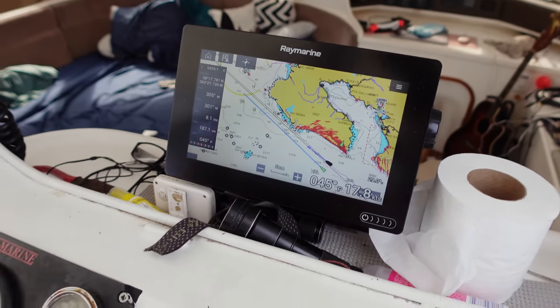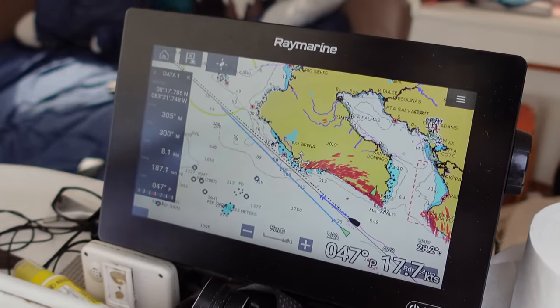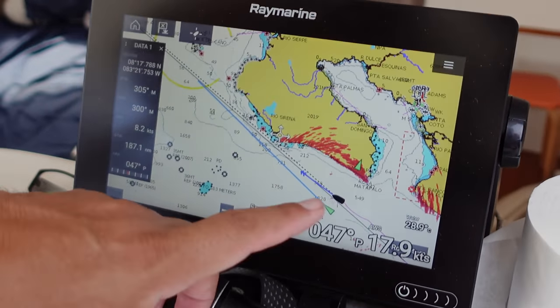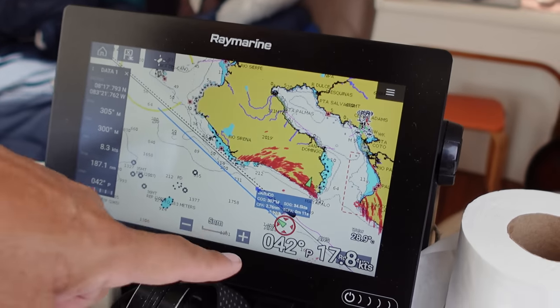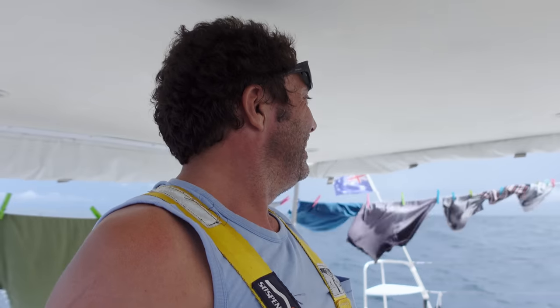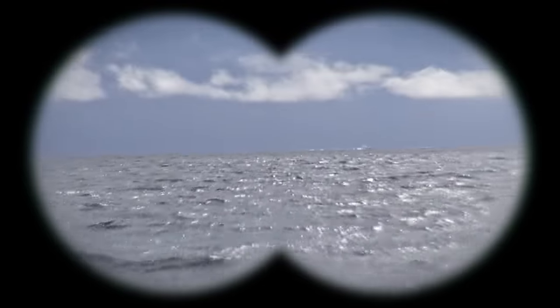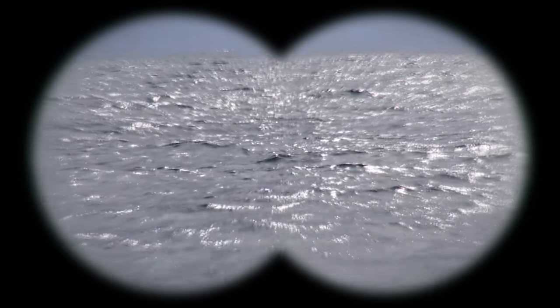Look at this vector. So this is a fishing boat by the look of it next to us. He is doing 35 knots. Look at that. I mean, we're doing 8. I thought that was pretty good. It looks like a fishing boat. It's got a big flybridge, but what's his name? Jaruko.